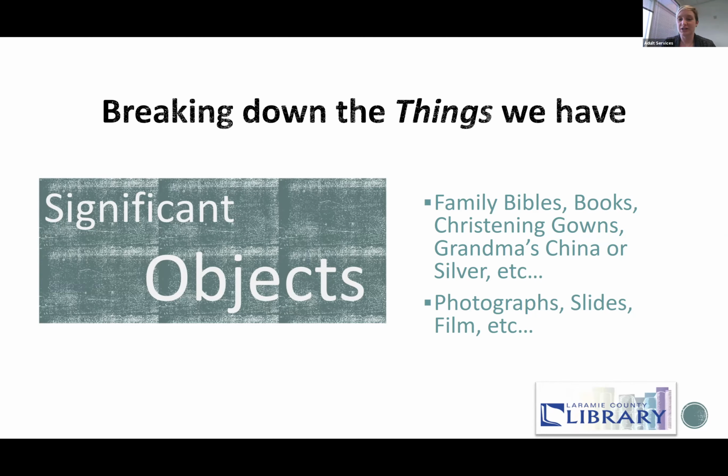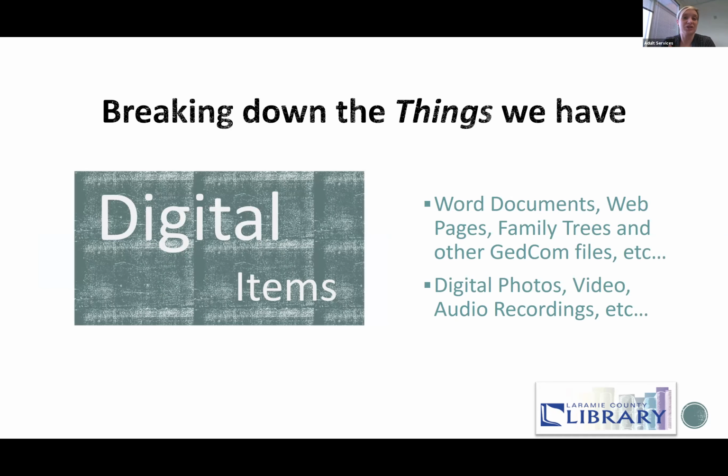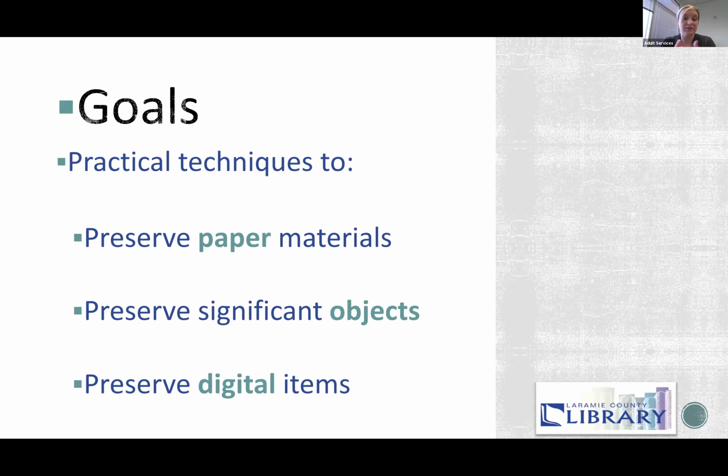And then finally, our last group of items will be digital items. More and more genealogy today is done digitally. Documents that you get emailed to you, things that are digitized, something that got scanned and sent to you via email. We'll talk about the best way to save those and prevent them from getting lost in the future. So for each of these 3 types of items, our goal is to practice techniques on preserving the paper, preserving the objects, and the digital items.